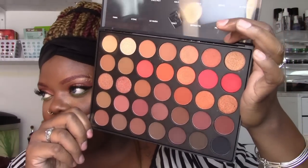This is the Morphe 35O2. Morphe has the 35O, then they have the 35O matte, the 35O shimmer, and the 35O2. And this one is my favorite. It has a lot of mattes in it, but it does have some satins and metallics.